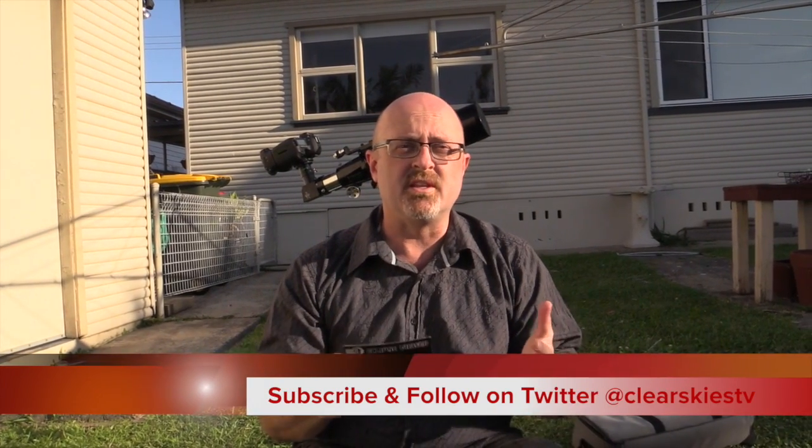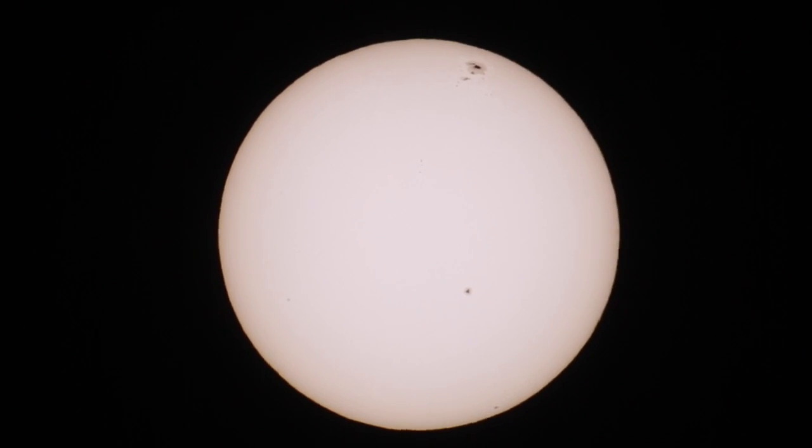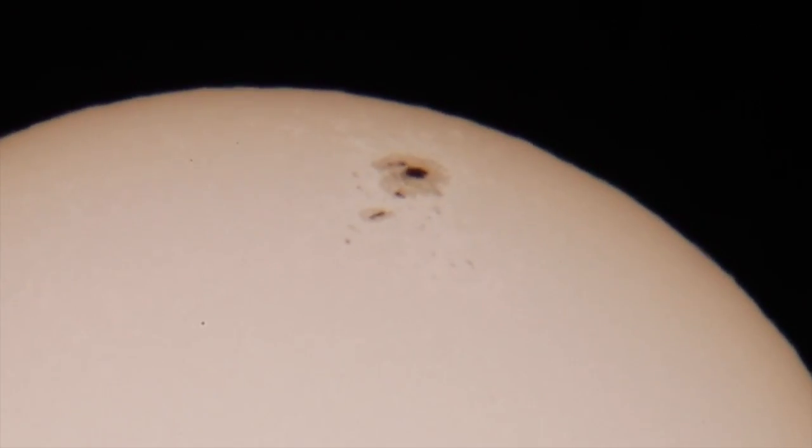So the big news in the amateur astronomy world and the professional astronomy world today is Sunspot 2192. It's a mammoth, it's a behemoth. It's what I'd call the Godzilla of sunspots. This thing is huge. It's several times the size of the Earth.